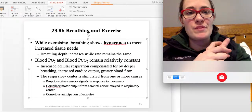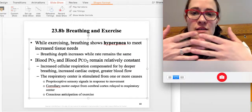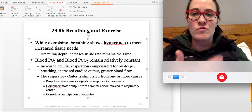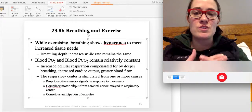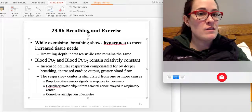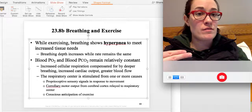Why it happens, people really don't know, because there's no real trigger from the respiratory gases. Some people believe it's due to the joints communicating with the brain in response to movement. That's proprioceptive communication. Some people think it's the cerebral cortex, and just the conscious anticipation of exercise stimulating the breathing or the deeper breaths.